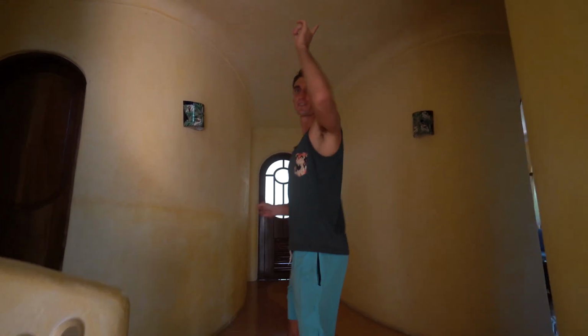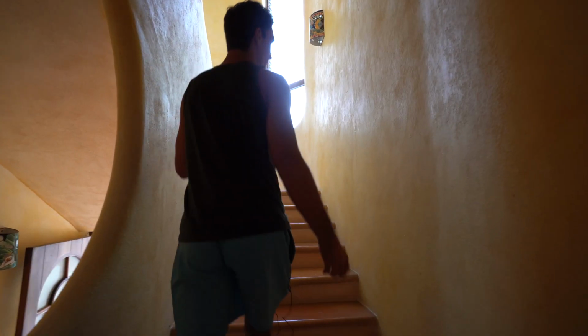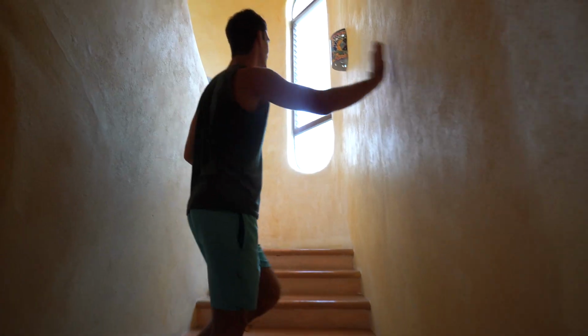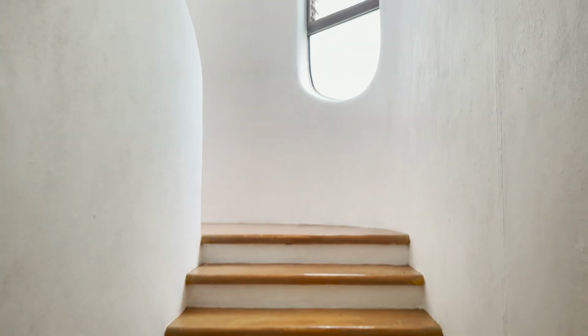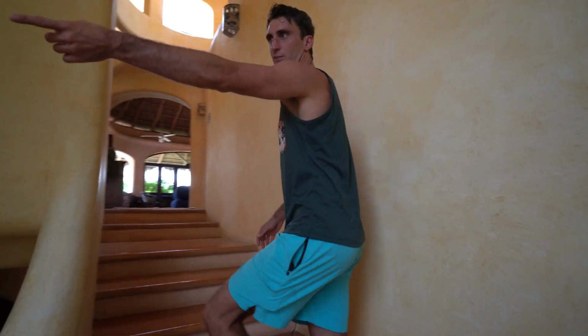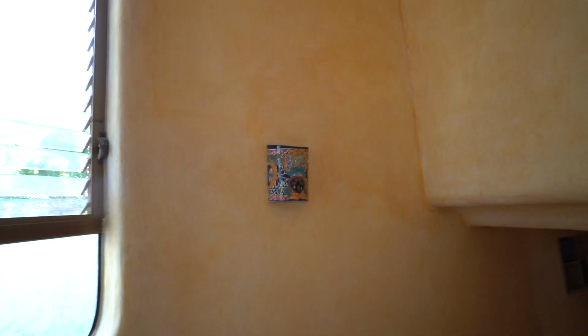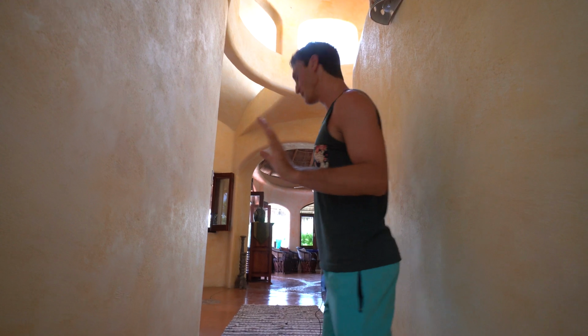So let's start with the upstairs first. Come on up. So we're gonna completely redo and renovate a lot of this house, I should say. So right now the walls are yellow. We're gonna be painting all the walls white, and we're gonna go for more of a modern boho chic look. This is definitely more of a traditional Mexican style. You can even see the lighting fixture right there. We're in the process of renovating, so it's gonna be a little bit messy.